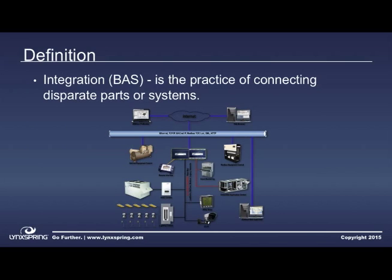So let's give a definition of integration. What do we mean by integration, or rather to integrate, in the context of building automation systems? Well, it's nothing more than the practice of connecting disparate or unlike parts or systems. Conceptually, this could be major system integrations, such as connecting the temperature control system to a building security system, or connecting to a work order management system, for example. Integration, more precisely for much of today's conversation, is going to be regarding connecting smart devices between unlike manufacturers specific to building automation systems.